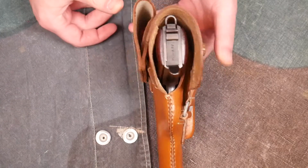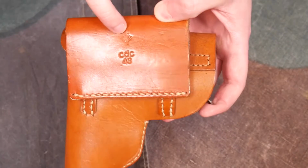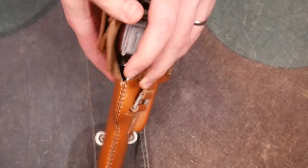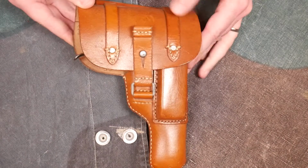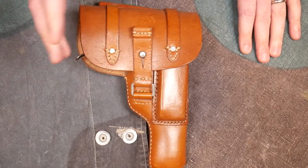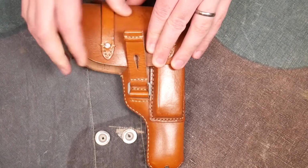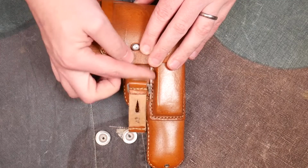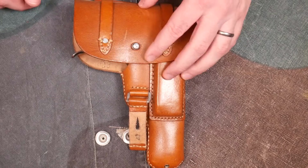Now these Luftwaffe holsters, you'll see a couple different markings on them. This one has a Luftwaffe acceptance stamp, the code for who made it, and 43. This holster is in really, really good shape. This is an original holster. It's pretty common to find these Luftwaffe holsters in really good shape. A lot of times these didn't go through a ton of frontline usage. So it's just held on with that stud. It's got a nice little hinged flap here to get that out of the way.